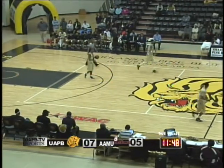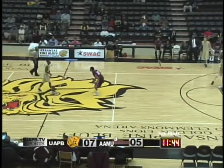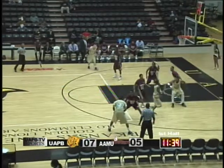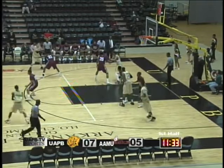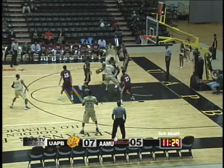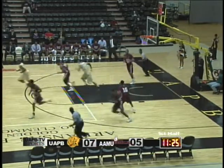Makes it 7-5, cuts the lead to 2 for UAPB. First three-point basket for the Bulldogs. Both teams have hit a 3 so far. Parker left side to Whiting. Down the baseline, Love looking down low to Parker. Parker's got it on the block, goes up with the right hand, no good. Battle for the rebound, West gets the loose ball.